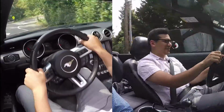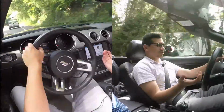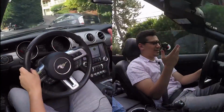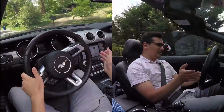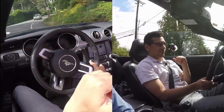Where the steering wheel is relative to the road, it's pretty easy to place. Obviously, going into a corner too hot, it will understeer. That's just the natural characteristics of the handling for this car. But if you go to the corner slow and you pitch the steering wheel in, give it some gas, you'll feel the back end come out pretty easily.